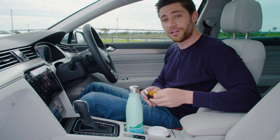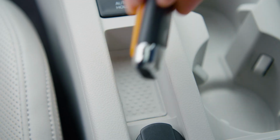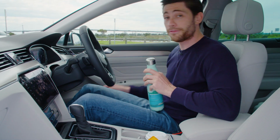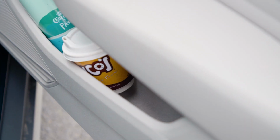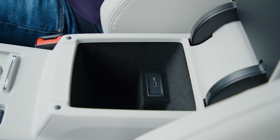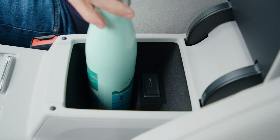There's a slot for your key. Handy feature. We know I love this because I hate losing my key. I lose it all the time. And the door bins themselves are flocked, so things aren't going to rattle around in there, and they're decently sized. Again, easily take my oversized drink bottle and a takeaway coffee cup. This center bin though isn't the world's largest, but a useful little cubby to put things like your wallet and your keys.